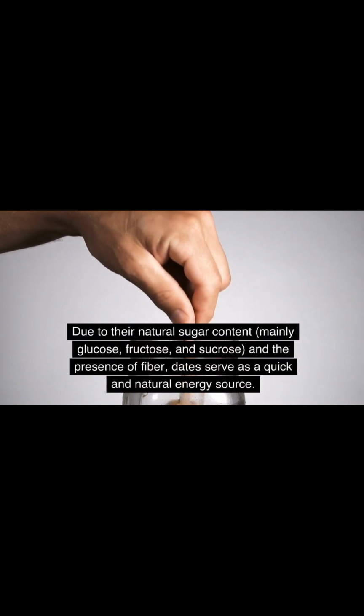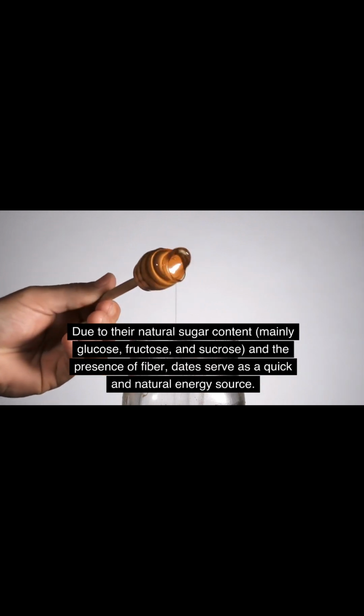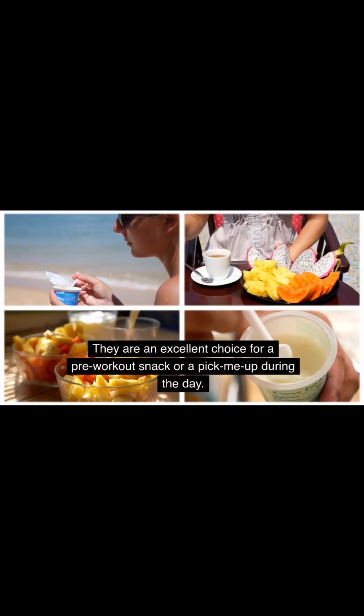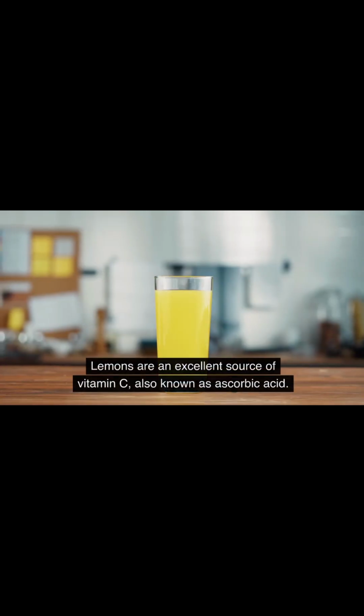Due to their natural sugar content, mainly glucose, fructose, and sucrose, and the presence of fiber, dates serve as a quick and natural energy source. They are an excellent choice for a pre-workout snack or a pick-me-up during the day. So we'll be adding lemon to this recipe as well. Lemon has a lot of health benefits.